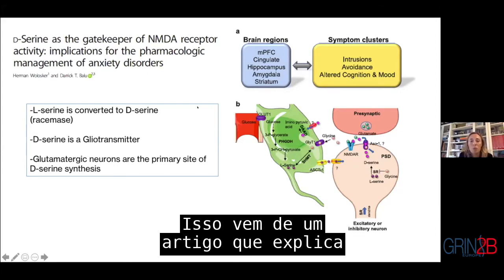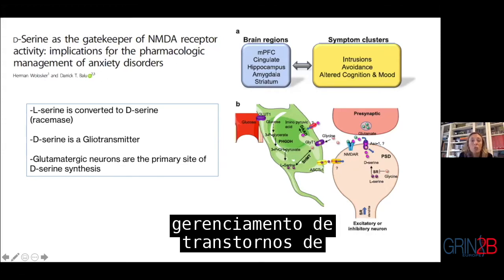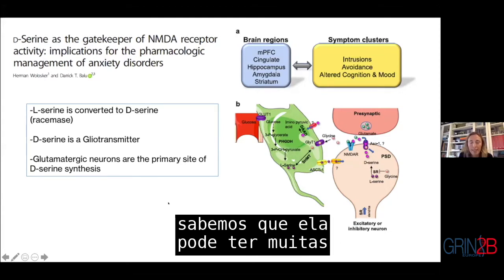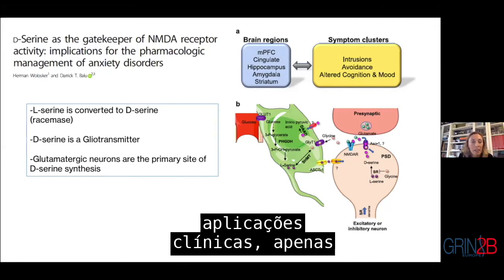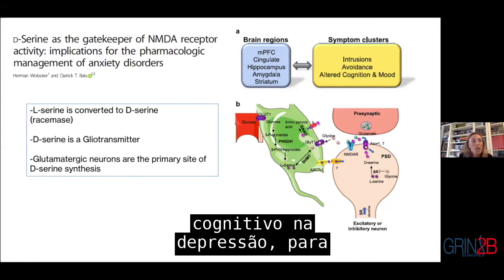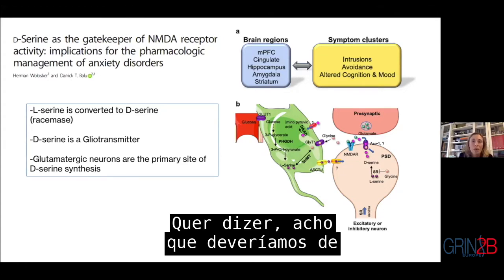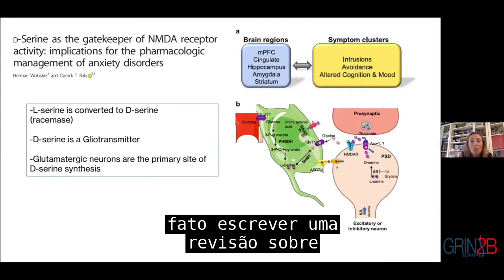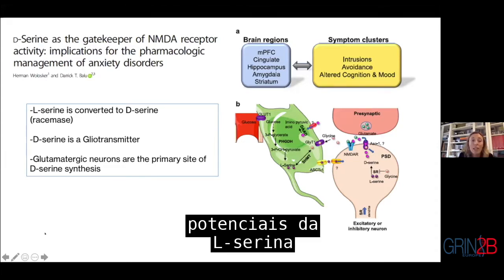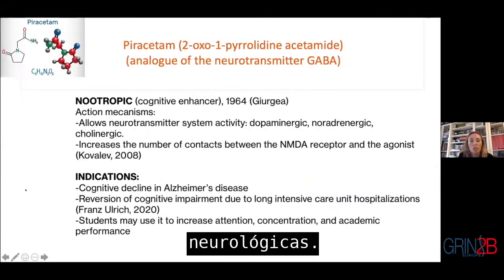This comes from a paper that explains that glycine can be useful in the management of anxiety disorders, but now we know that it can have many clinical applications: as a cognitive enhancer, in depression, for sleep disorders, and for metabolic diseases. I think we should in fact write a review about all the potential utilities of L-serine converted into glycine to improve neurological conditions.